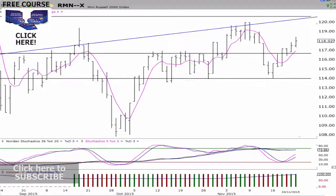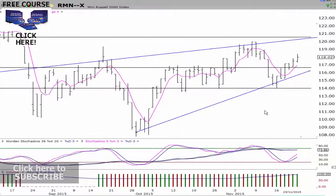If we look at, say, the 3-month trend, we can see that this market is in a nice upward trend. It is overall trending to the high side, especially for the last couple of months. So that's what we've got to keep looking at.